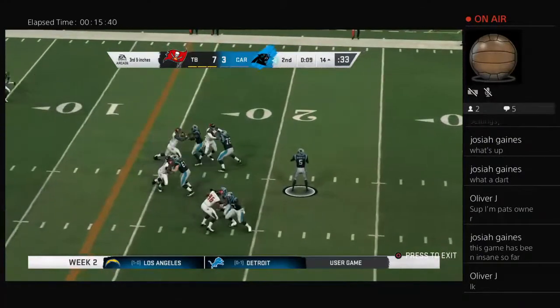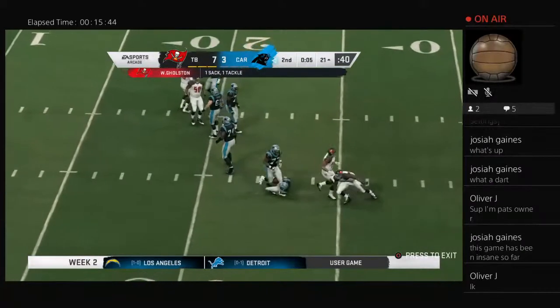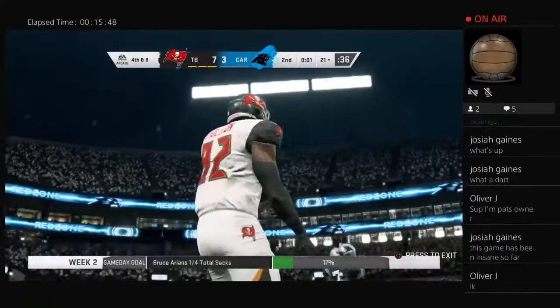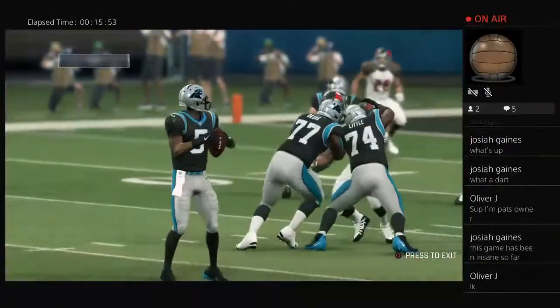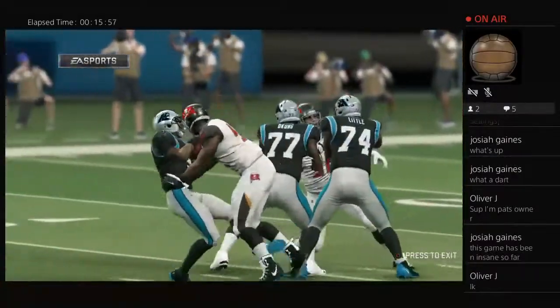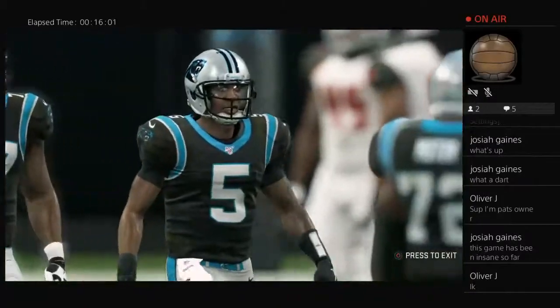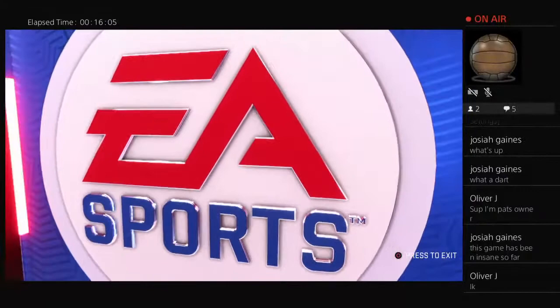3rd and short yardage. Bridgewater. He's going to be sacked. Back at the 23-yard line. So we've reached halftime here in a 4-point game, as we'll get you down the coast to Orlando. All right, hang on. We'll jump over halftime.